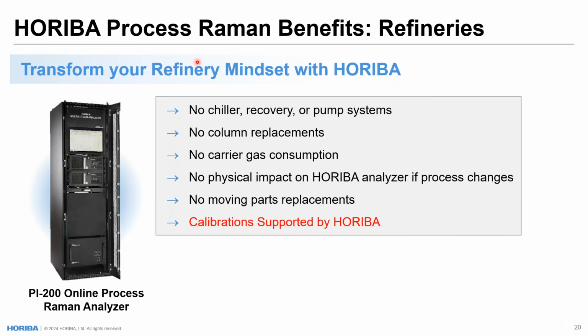So let's get into some of the unique benefits of our HORIBA Process Raman Analyzer here. So really with our online Process Raman Analyzer, we can transform your refinery mindset. Our analyzer is designed to streamline refinery operations by eliminating many of the traditional requirements and maintenance costs associated with other systems. So with our PI200 online Process Raman Analyzer, there's no need for chillers, recovery systems, or pump systems, making it much simpler and more cost-effective for your refinery. We also eliminate the hassle of column replacements like in process GCs, and we do not require any carrier gas installations or consumptions with our Process Raman, which reduces operational expenses even further.